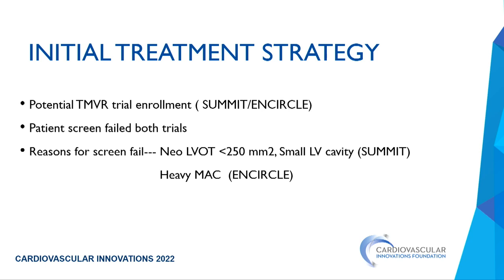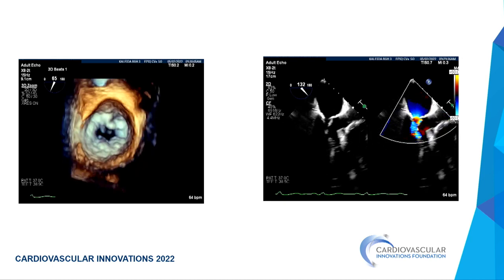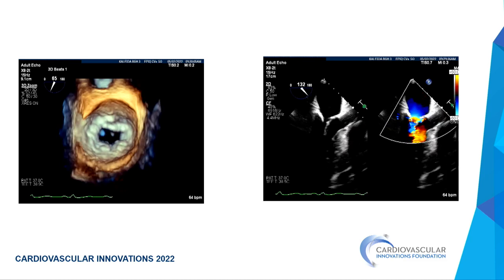But the neo-LVOT was measured at less than 250 with a small LV cavity with a lot of MAC, so SUMMIT was a trial failure. And heavy MAC within CIRCLE was a screen fail as well. So that led us to think about it. I don't know if you can play that left panel a little bit. Thank you. So you can see heavy MAC, small LV cavity.